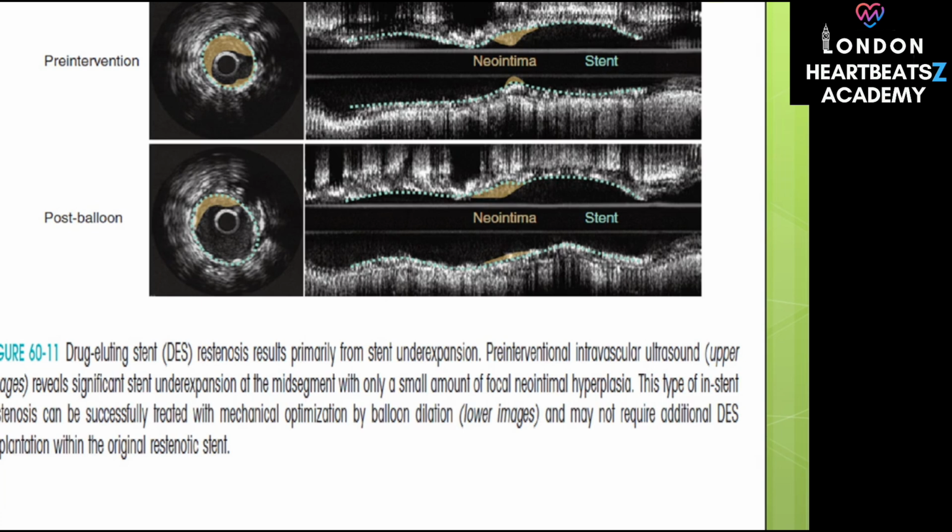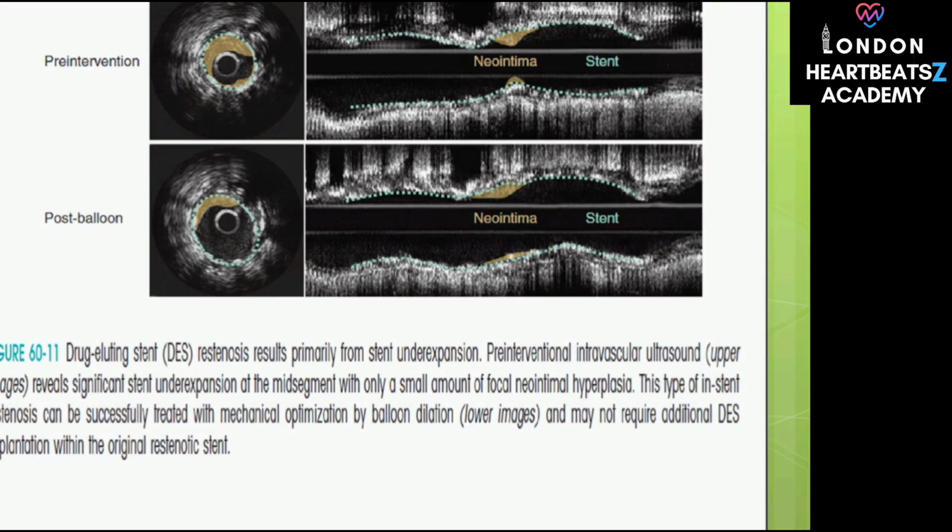Exactly. IVUS is also particularly useful in guiding more complex interventional procedures, such as those involving blockages in the distal left main coronary artery. The distal left main again. Yes, a very critical vessel, or in cases of chronic total occlusions, CTOs. The complete blockages. How does IVUS help there? IVUS can help in accurately localizing the entry point for crossing the very hard and often long blockage, finding the right place to start trying to get through.